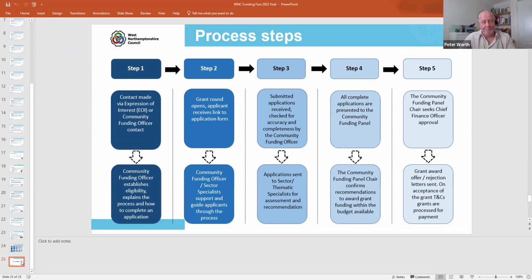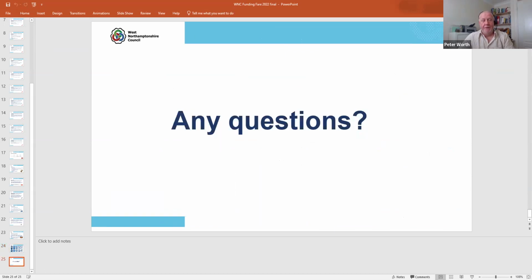Next slide. So that's basically our process and what's available at the moment. Are there any questions? Right, well, thanks, Peter. A very full resume of everything that goes on at funding at West Northants Council.